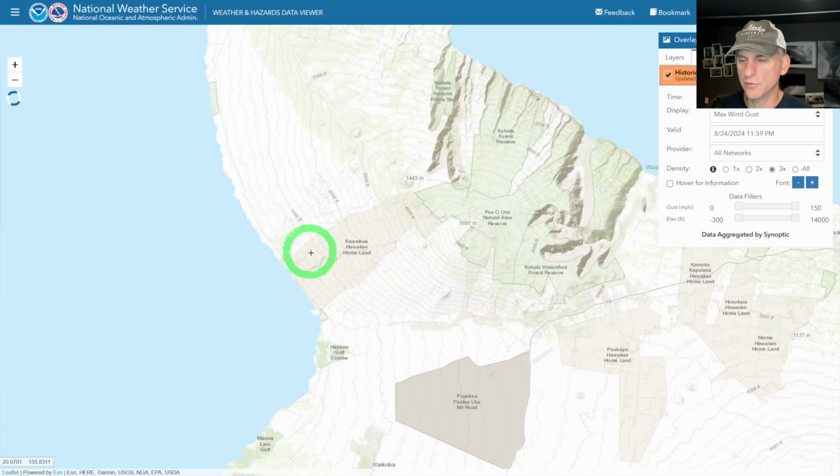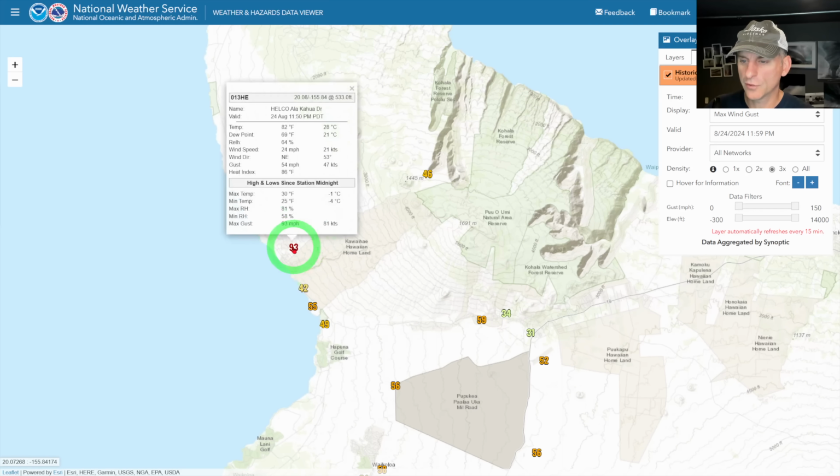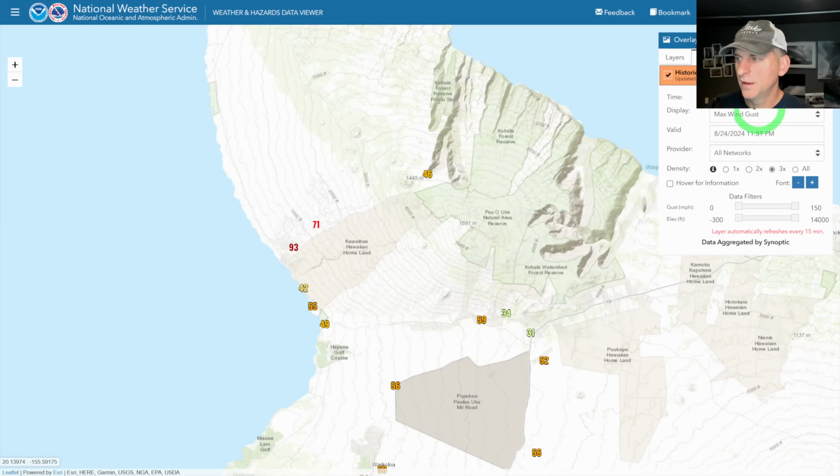And let's see if I can zoom in a little bit more. But you can see the terrain feature here, and then you can see how quickly it drops back down to sea level, of course, right there. So yeah, it's kind of crazy.